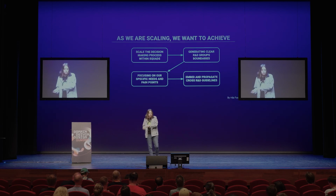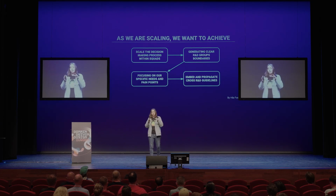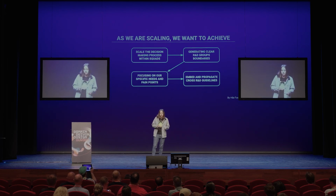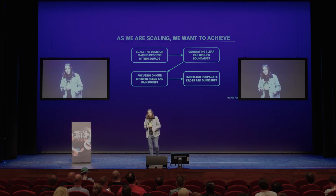So we wanted to do that, but also when the company is growing, you're trying to solve so many things, we needed to really narrow our thinking to what will actually impact what we're doing, right? What will actually help the company's growth at this point in time. So we need to focus on our specific pain points, and we wanted to generate a process for us or guidelines so we can propagate knowledge across all of the R&D, okay?